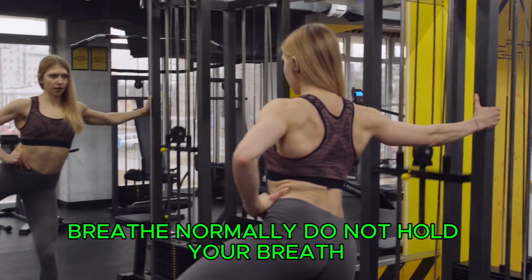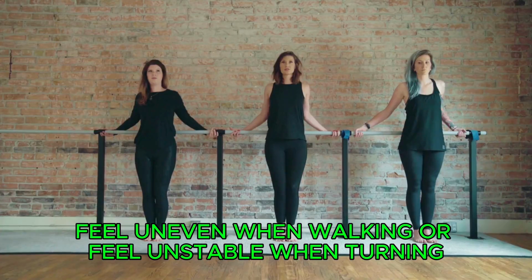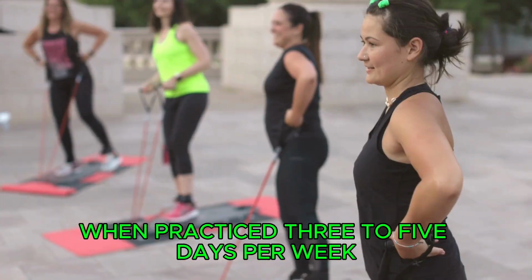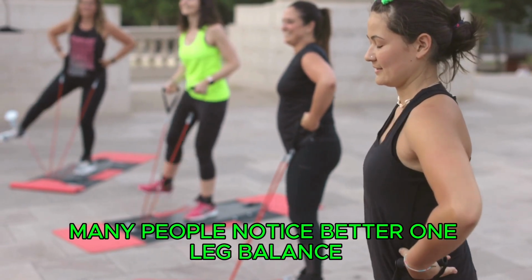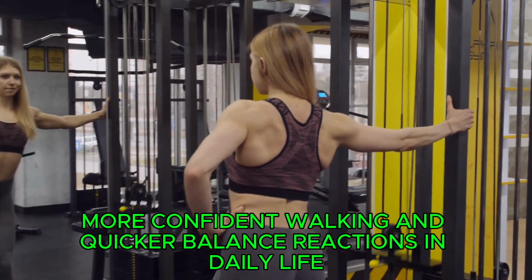Breathe normally. Do not hold your breath. This exercise is especially helpful if you've almost fallen before, feel uneven when walking, or feel unstable when turning. When practiced 3 to 5 days per week, 10 to 15 repetitions per side, many people notice better one-leg balance, more confident walking, and quicker balance reactions in daily life.